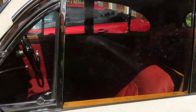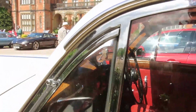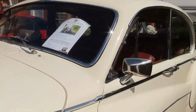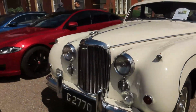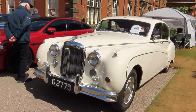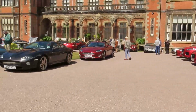This is a Mark 9. I had to do some Roman numeral translating there. This one's called the 1960, so quite a late one actually. Mark 9, originally a 3.8 litre, it's been bored out to 4.2. Or just a swapped engine perhaps. And that's quite a usable long distance car, to be fair. There are so many cars there, to be fair.